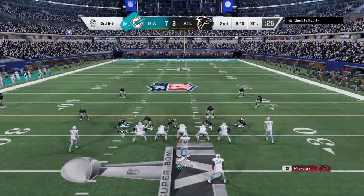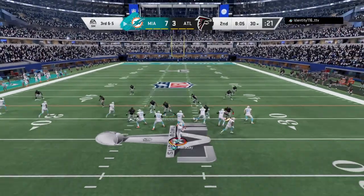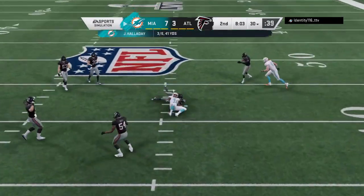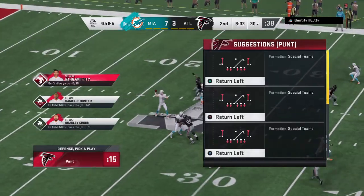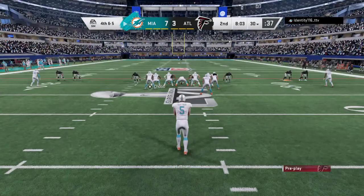The Dolphins on third down. They've been good, 3-for-4 thus far. This will be third and five. They're going to look to throw. And he can't hang on to it. Nearly picked. He's known for his hands defensively. But instead, it just brings up fourth down.